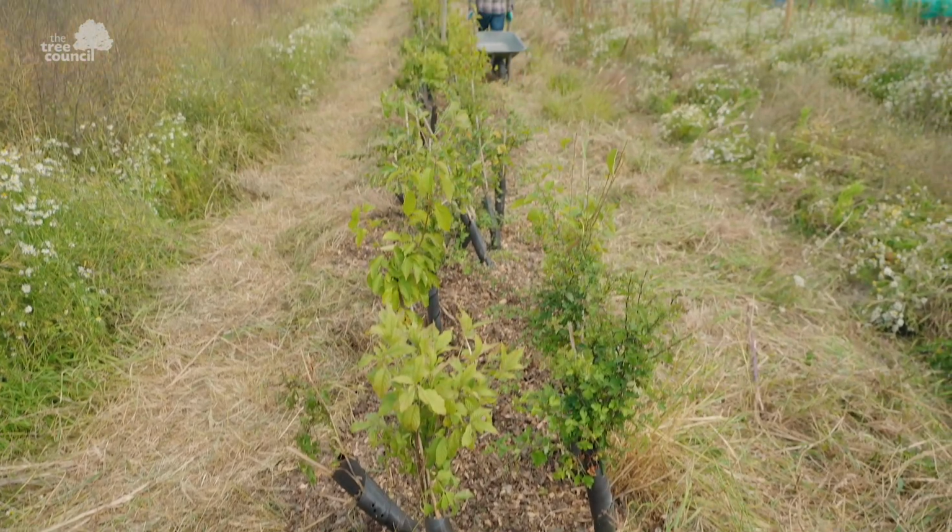So a heartfelt thank you to everybody who has been volunteering and supporting in their local community. Don't forget to water your trees over the summer.